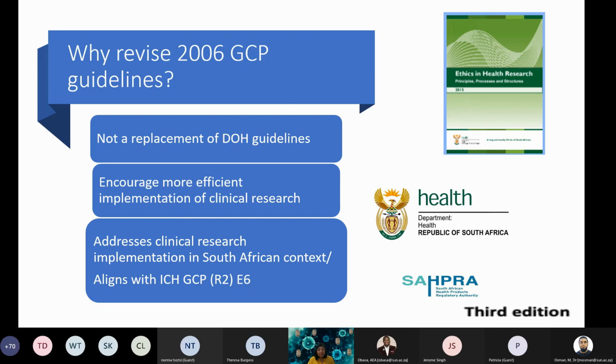The 2020 guidelines, which contain updated information, are not only more user-friendly, but they take into account local realities and requirements. The guidelines align with international guidelines such as ICH-GCP, but were revised in collaboration with the Department of Health, NHREC, and SAPRA.